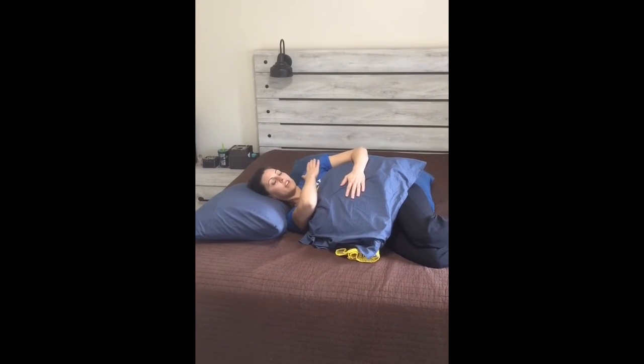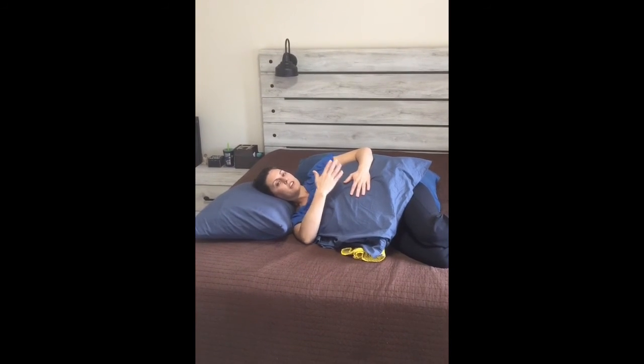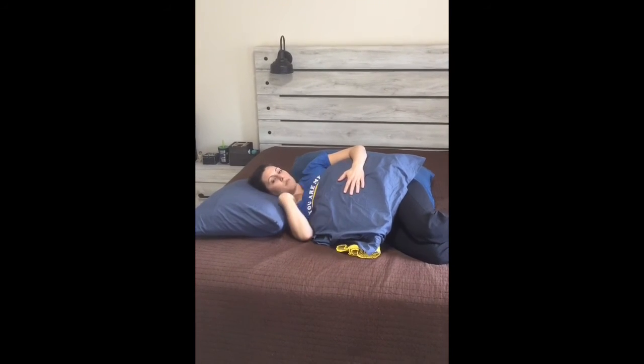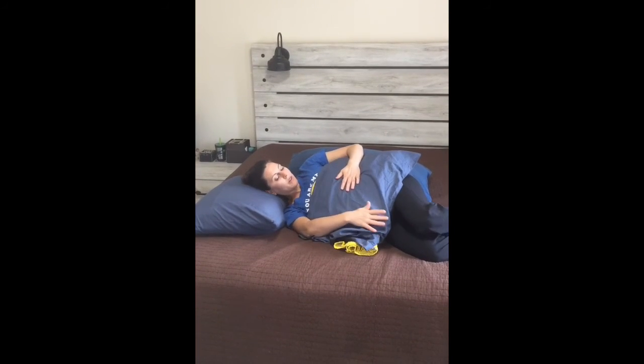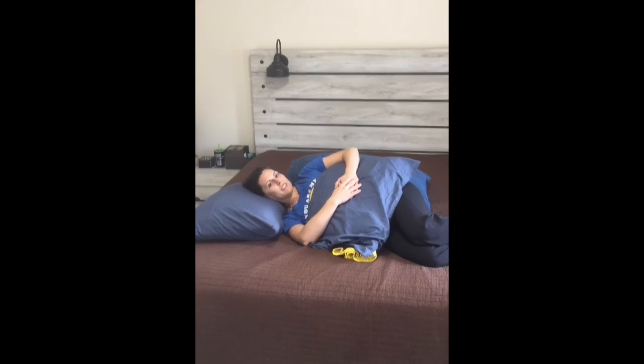If this shoulder is having an issue, maybe you're recovering from a rotator cuff tear or something like that, or if this shoulder is having an issue, then just take some weight off of both shoulders. And if I had one more pillow, I could put it in between my knees and then I can be fully supported in the side position.